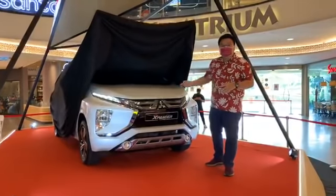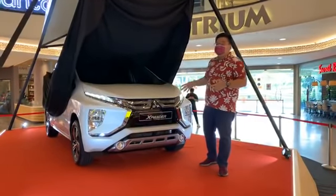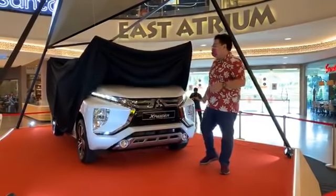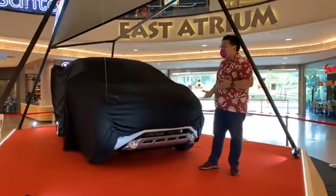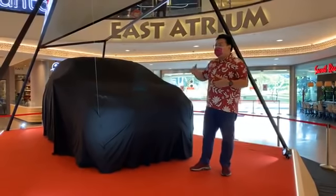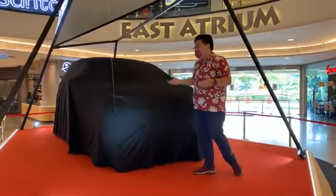We now know that this will be assembled in Pekan right here, Malaysia. So that, of course, will bring a lot of tax benefits. So this should be quite affordable. With this being a special 2020 year, this also comes with the SST exemptions for 2020. So if you book the car this year, you'll get quite a fair bit of savings as well, which is quite interesting, obviously.